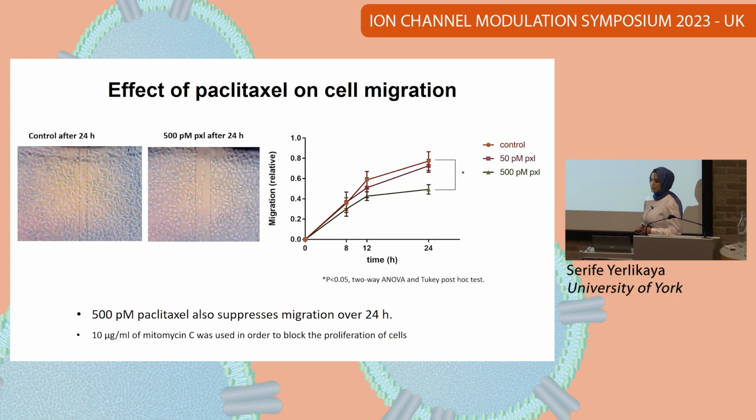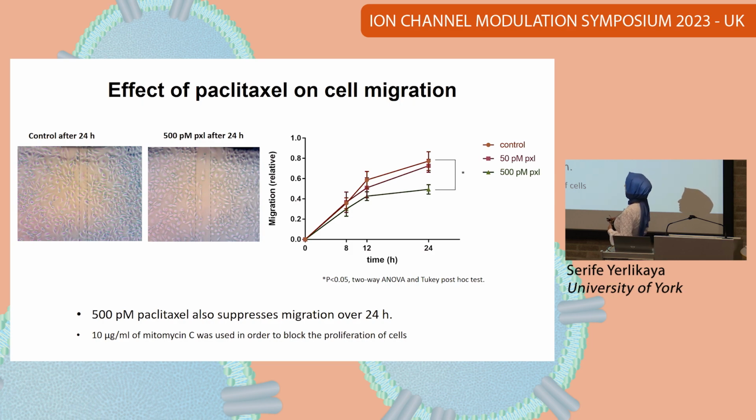And here are the effects of paclitaxel on cell motility. Firstly, you can see here the scratch area and cell morphology observed under the microscope at 0, 8, 12, and 24 hours. Also, we used mitomycin C to block the proliferative ability of cancer cells, to see just the effects of paclitaxel on cell migration. According to the results, as you can see in the cell morphology and in this graph, 500 picomolar of paclitaxel inhibits cell migration over the 24 hours.